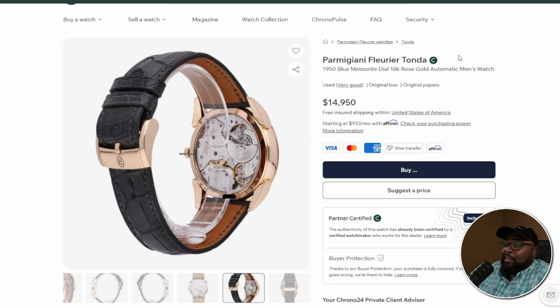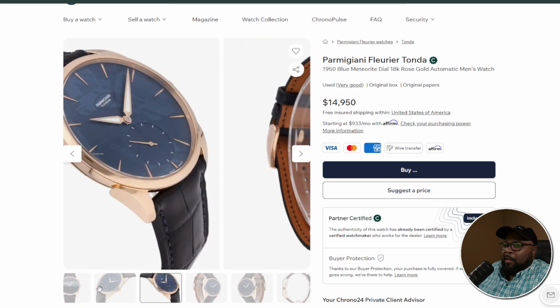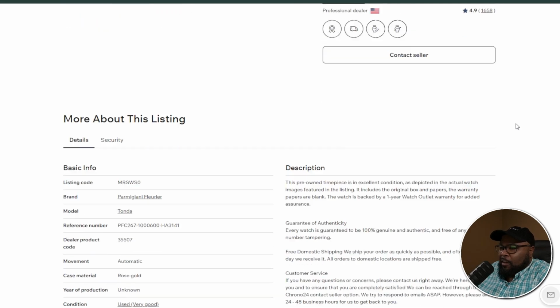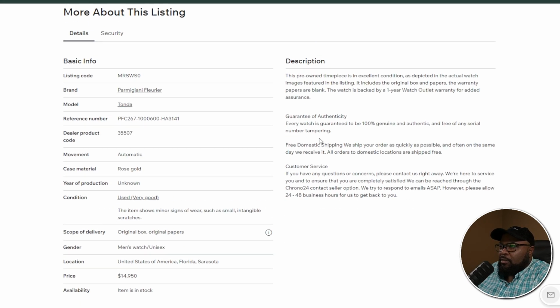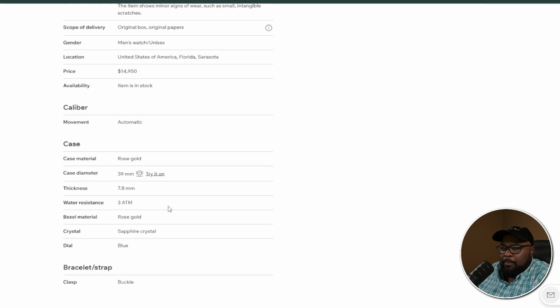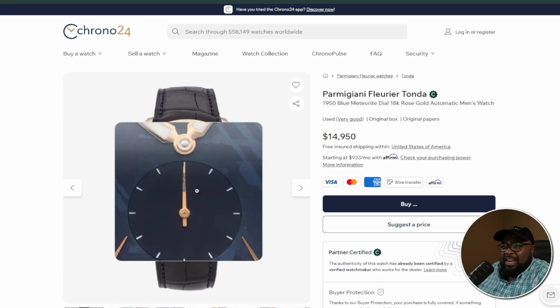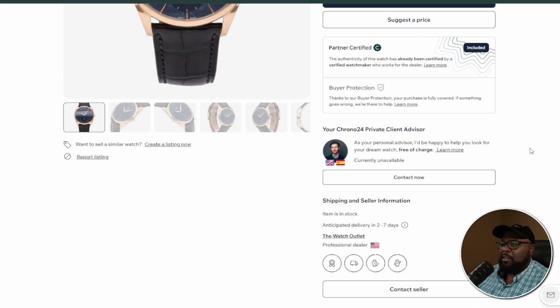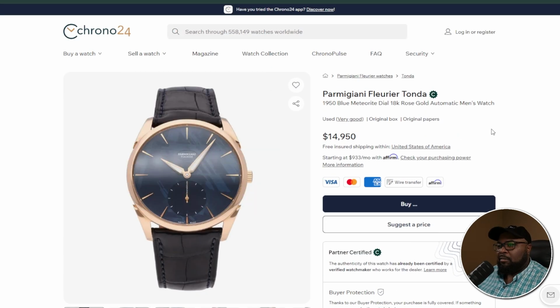Maybe I'm crazy, but 18 karat rose gold from a low production independent brand that's heralded by everybody else. I believe we're at 40 mm? 39, a beautiful 39 mm, so even the smaller wrist folks can wear it. Blue meteorite dial, $14,950. Come on, who has it? Watch Outlet, don't know them. Shoot them 14, man. Call CQ, CQthewatchguy.com. Let's get this watch on somebody's wrist. That's beautiful. Again, this retails at $20,000. I think this came out in 2021 or 2022 or so.